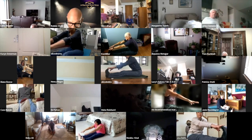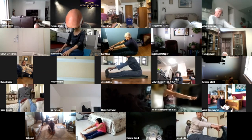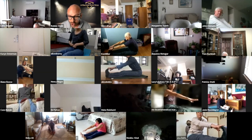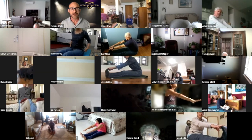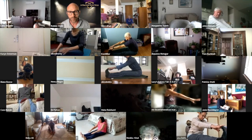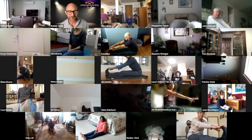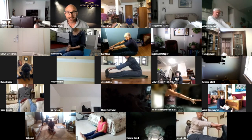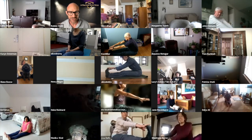But here's the big takeaway. What is holding you back? Is it the contractile fiber or is it the connective tissue? For most of you, it's probably actually the contractile fiber. Why? Because the nervous system is saying, hey, guy or gal, you're at the end range of motion. We don't go past this. So I'm going to go ahead and contract your tissues.